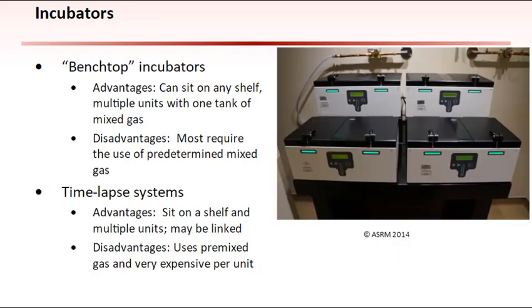Another newer form of incubator is the benchtop style of incubators. Multiple incubators can be placed on a counter and linked together using one tank of mixed gas to feed several incubators. The very small footprint allows many benchtop incubators to be used in a relatively small space. One of the advantages to the big box or mini types of incubators is that they provide the ability to adjust CO2 and/or oxygen mixtures. Benchtop incubators require the use of pre-mixed triple gas, as most of the current versions do not have gas mixing capabilities, although newer versions appear to be adding this capability.